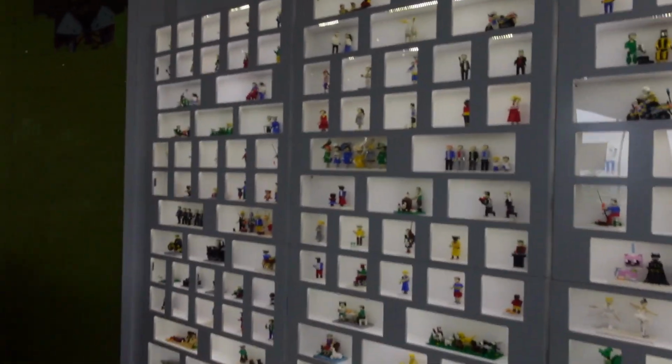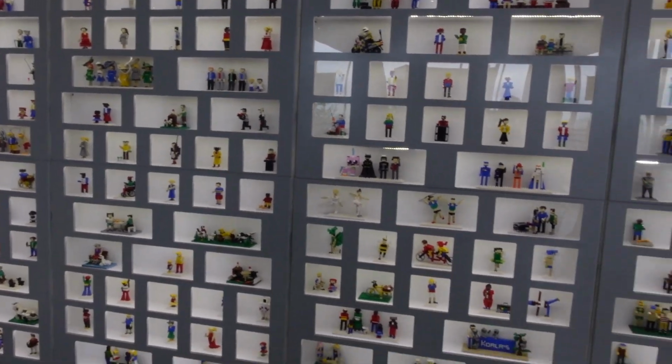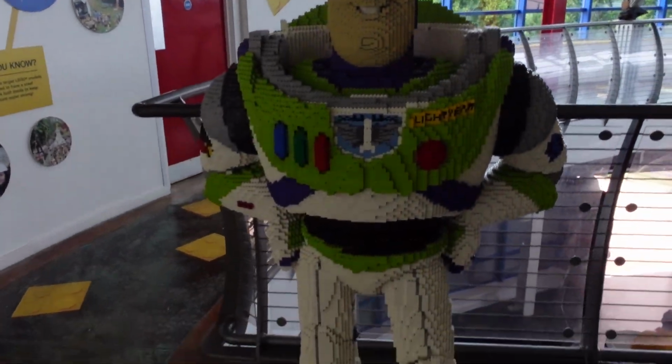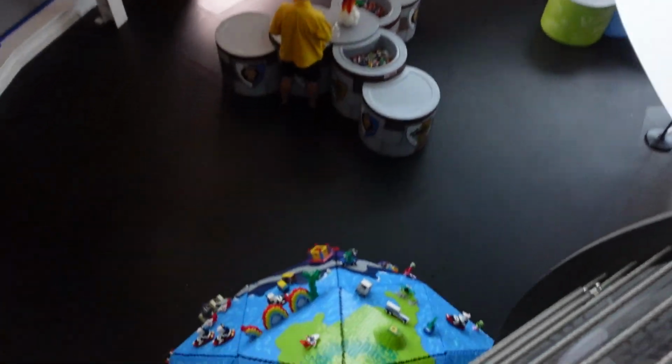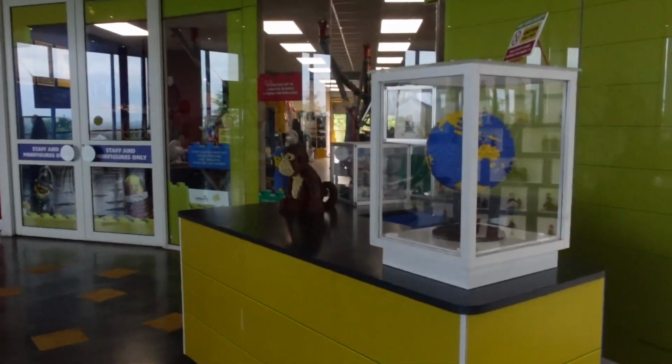We had a look at this last time. That was in the Model Making Studios video that we did. So there was plenty to see there. And then we got Buzz just beside. But this new area down the bottom, there's nobody in it. Completely empty. That's the Rebuild the World section, which we did some pan shots of last time.